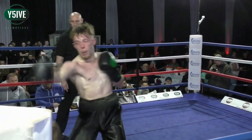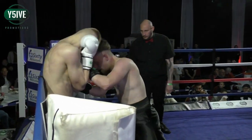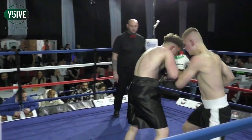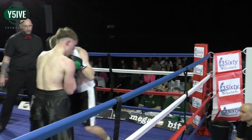Really good little bout this one. Oh, ducking low there, Kujawa, away from the uppercut, which he's got to be careful. You can duck into the shot. And Nash now, the second half of this round, looking to keep it tight and close. But Kujawa again, a nice little variety there of shots to the head and body.